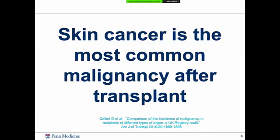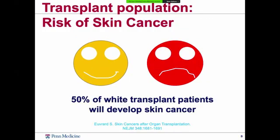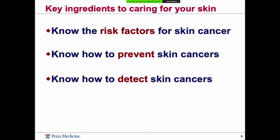So skin cancer is the most common malignancy after transplant. The general U.S. population lifetime risk of skin cancer is about 1 in 5. But for the transplant population, 50% of white transplant patients will develop skin cancer. That's pretty high. So, key ingredients to caring for your skin: know your risk for skin cancer, know how to prevent skin cancer, and know how to detect skin cancers.